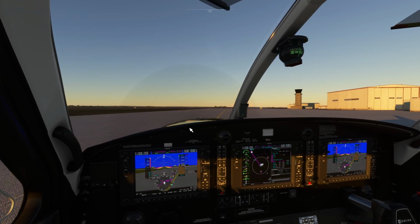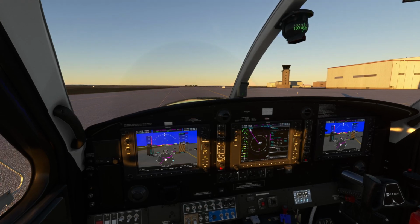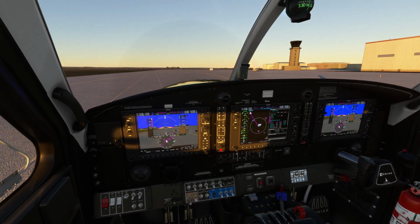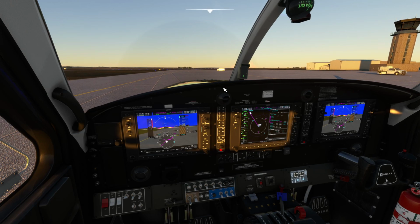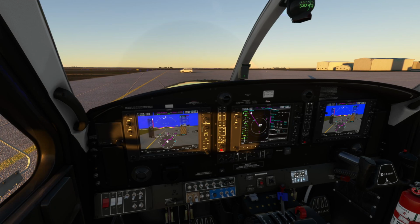So as I've mentioned a few times before, if you guys do not know, I'm on my mobile rig. I'm pretty much just trying to use that now full time. As I've said before, it performs way better than my desktop.